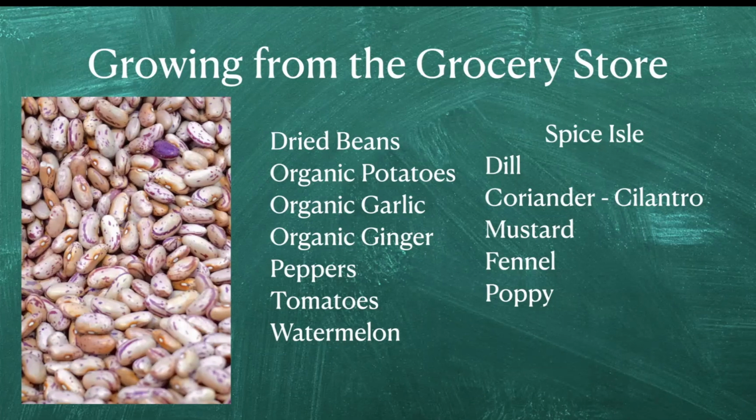Some of the things that you can get from the grocery store that you can totally just grab and grow at home are dried beans, organic potatoes, garlic or ginger, peppers, tomatoes, and watermelon, as long as they're not the seedless kind, because you can't get the seeds from a seedless watermelon. You want to grab organic potatoes and garlic because sometimes the regular ones are sprayed with a sprout inhibitor to prevent them from sprouting while they're in the store.